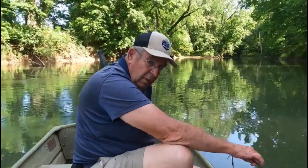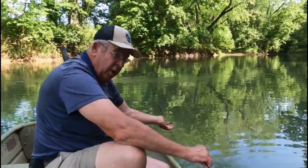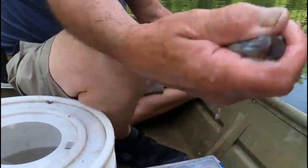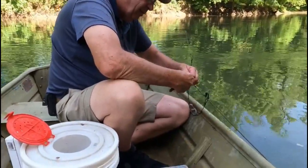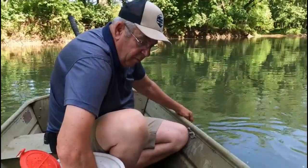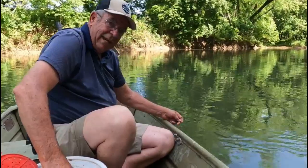I'm baiting out this trot line in this hole of water right here. We call this the Eagle Nest Hole because there's an eagle nest right up there. I caught some good perch in a trap earlier today. That's a big old black perch right there, or a green ear sunfish, as they're really called. Sometimes I hook him in the mouth, sometimes in the back, no certain reason. Whatever suits my fancy on that particular hook, that's how I bait them.